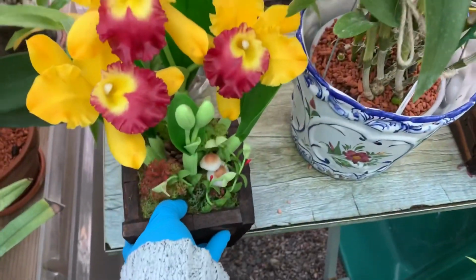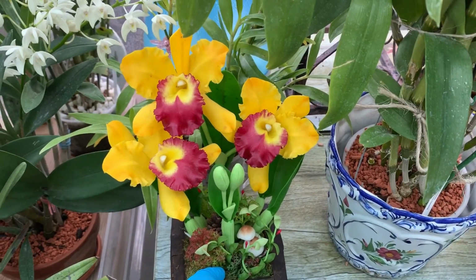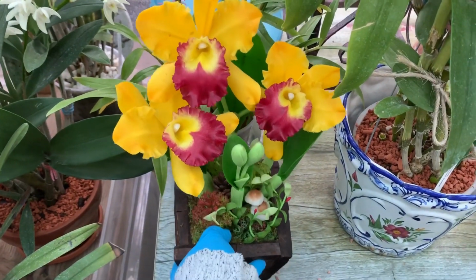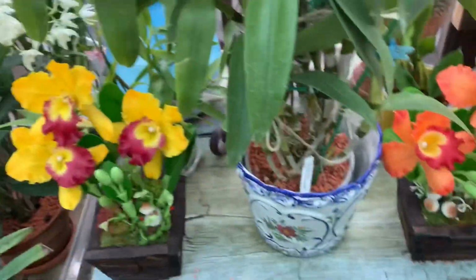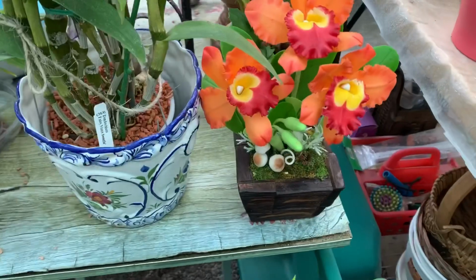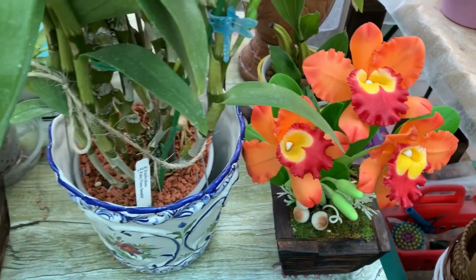And then this one right here, it's Cattleya. But unfortunately, she has flower all year round because it's plastic. And same for this one too. So she's gonna give me flower all year round. It's gonna stay the same. No changes, no growth, nothing.